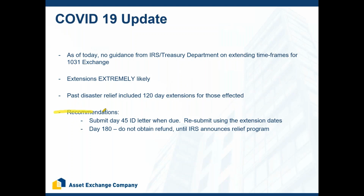Now, in the meantime, our recommendations are you do your exchange as normal, but when there is relief, you can resubmit your identification letter based on the new days. And then also at day 180, we encourage you to not get a refund on your exchange, all right? Because then you're going to be paying taxes. We say get a refund once you know that you are absolutely certain you're going to pay taxes, or you get more time to go out and buy replacement property, okay?